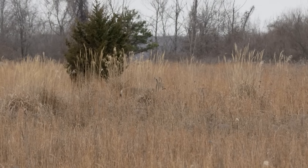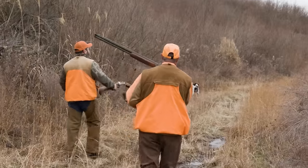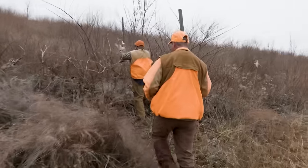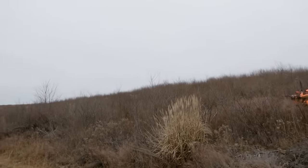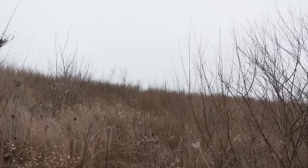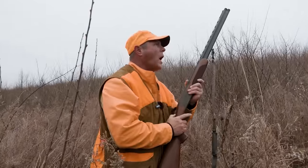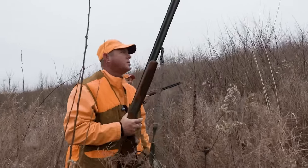Jesse's right over here pointing. Uh-oh. What you got, Jesse? Oh, single. Oh, oh, oh. They're moving a lot this morning. Wow, that was a bunch of quail. Yes, they were. That spread out. I mean, that was a bunch.